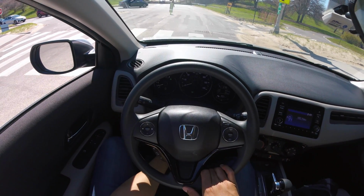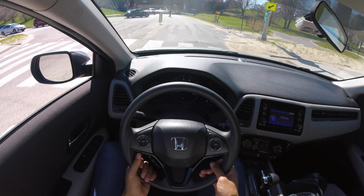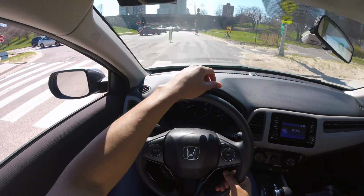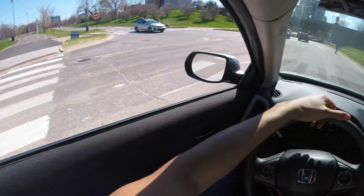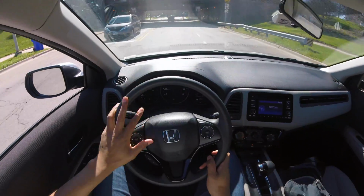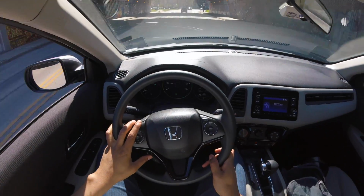All right, I'm gonna adjust the steering wheel a little bit, so it's a little bit more comfortable. Cool. Now I'm just gonna drive and wait for someone to get out of the way. I am just gonna be driving. Really nice vehicle.